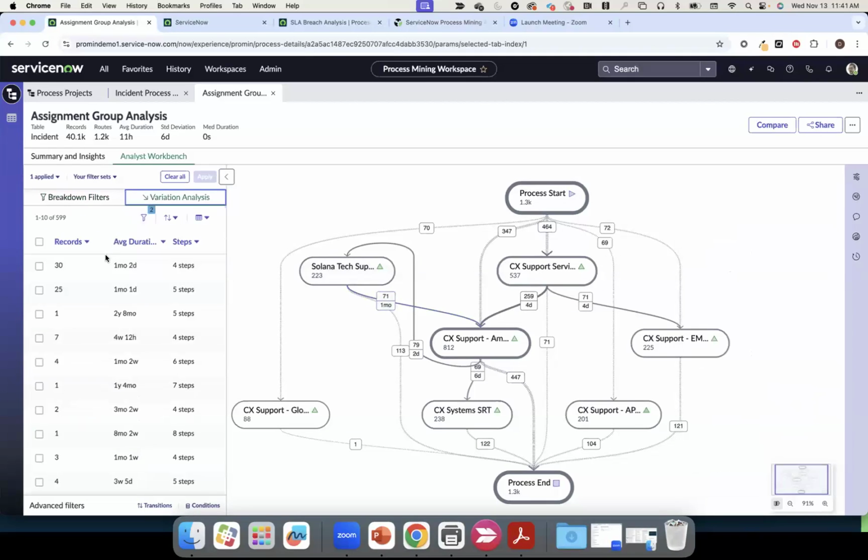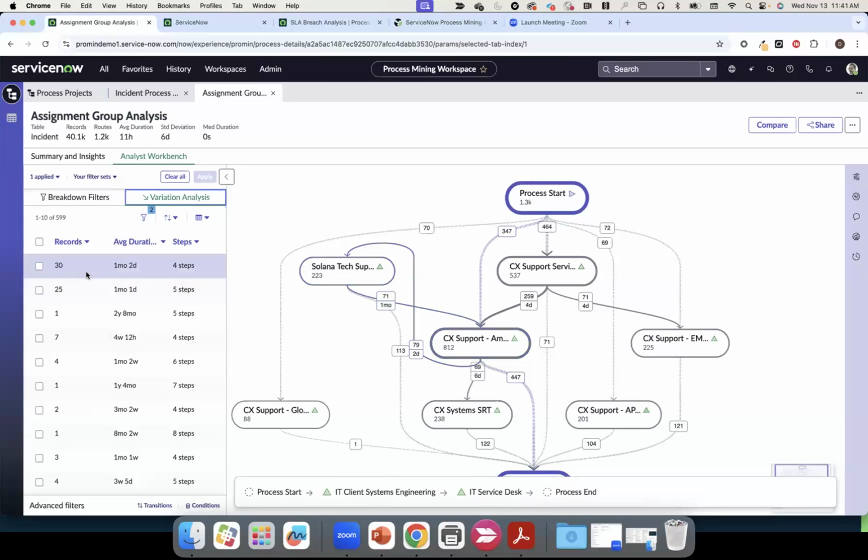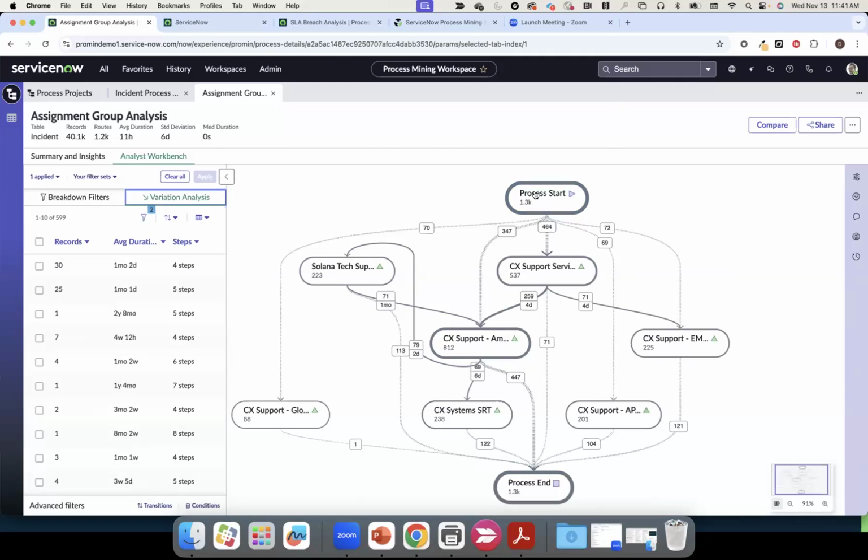Again, you can use the variation analysis to start to focus in on specific scenarios, maybe these 30 that are taking a month and 2 days on average to go from IT client systems engineering to IT service desk. Like, what's going on with those? Again, great way to use the solution to identify opportunities to streamline transfer processes or identify situations where you could be getting work to the right place the first time.